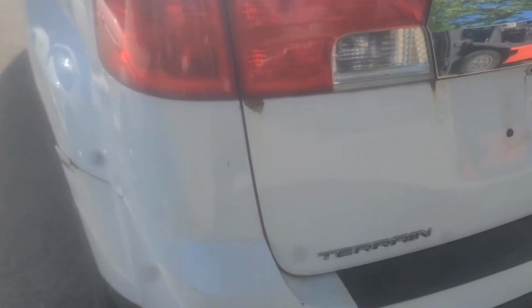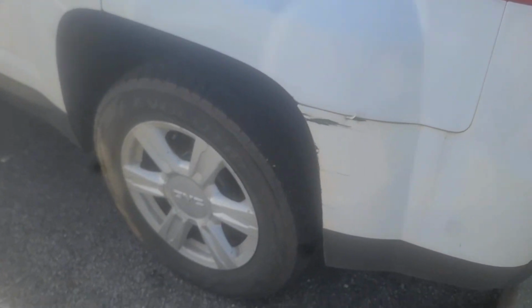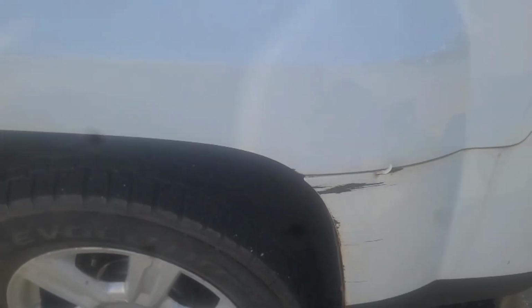So far, doesn't look bad at all. Scratch here. We'll deal with that. So nice, clean mat. So far, looking good.